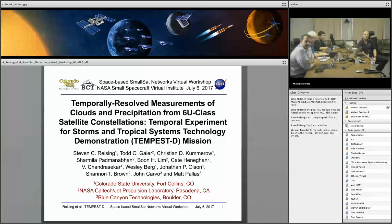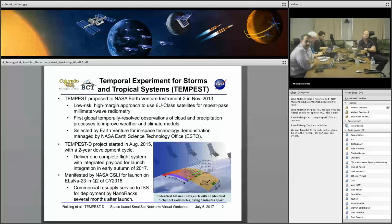So the mission is to perform temporally resolved measurements of clouds and their transition to precipitation on a global basis. On the next slide, we proposed to NASA Earth Venture Instrument 2, the first NASA Earth Venture call. Earth Venture was to transition from solely center-led missions to PI-led, cost-capped and schedule-driven missions. That was also the first opportunity for CubeSats, and it was expanded from 3U to 6U. We applied in November 2013.